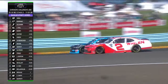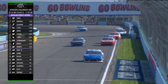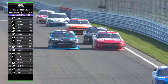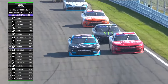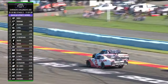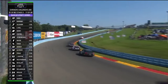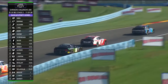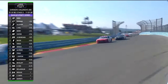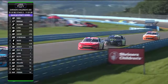Here he is underneath Creed. They're going to get bottled up right here. Can Riley Herbst get a big enough run to make it 3 wide? Door to door for the position as Riley Herbst ducks in behind. Will he try to make a move and outbreak these two? But it's Creed on the outside, Mayer on the inside. Mayer with the preferred line, and we'll see how far out he pushes Creed. And Riley Herbst just waiting to see what lane is going to open up coming out of turn number 1, and none going into 2. Thought Riley Herbst was going to start a run downstairs, could not do it. He's got to follow Creed into 2 through turn 3 into 4 as Sam Mayer begins to separate himself just a tad from this battle.